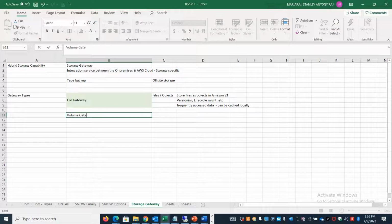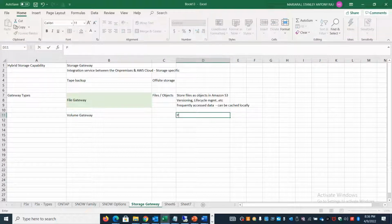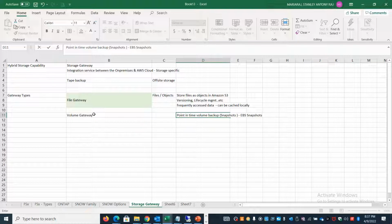To start with, I'm just giving you the different options. The volume gateway transfers all the data as point-in-time volume backups. It sends snapshots and stores them as EBS snapshots in the AWS cloud. From the name itself, you can understand it is a volume-level gateway. It copies the content as a volume, and if you want to access it back on-premises, you can mount that volume using iSCSI technology or an iSCSI-based solution.